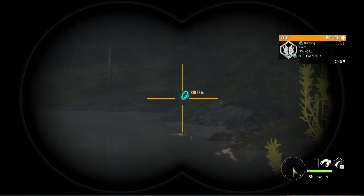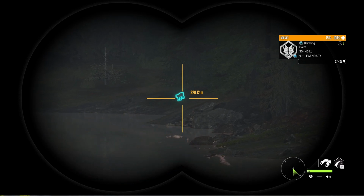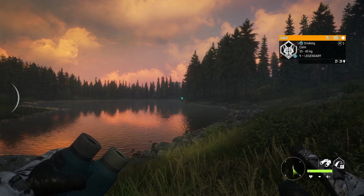Level 9 Bobcat. That's something. 27 to 29 the estimate, it doesn't tell us much, but it's likely we're looking at a diamond. I really hope it is, because it's been quite a while since our last diamond Bobcat. Several months actually, so hopefully this guy is big enough.